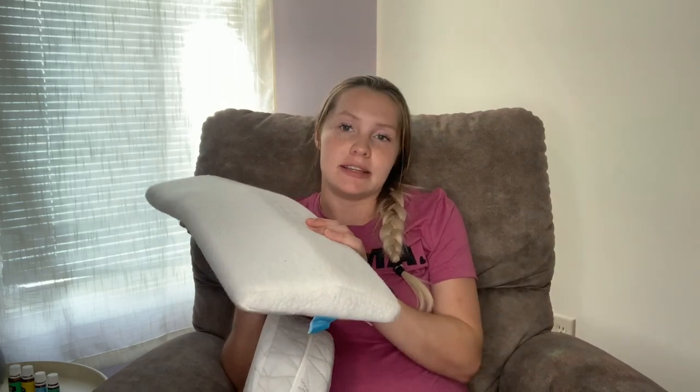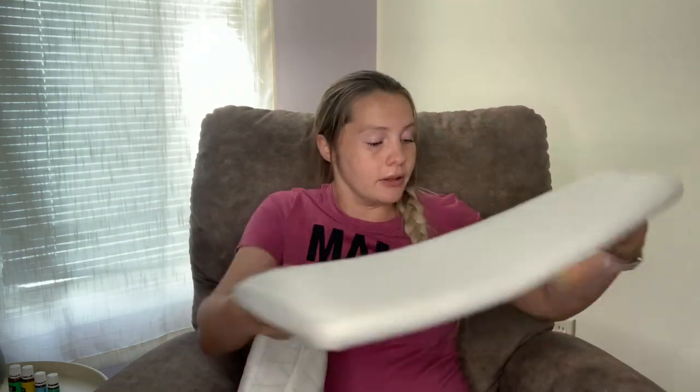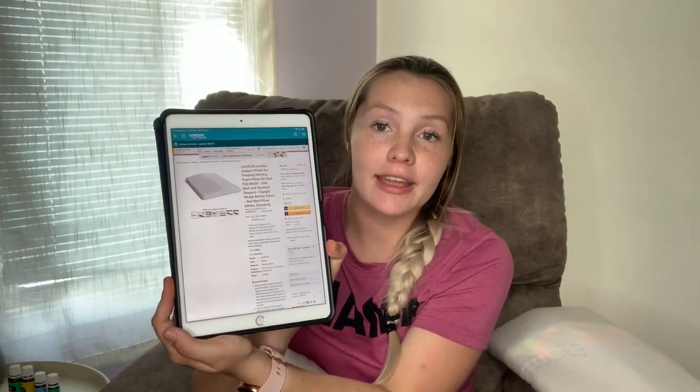But I put it right here on the side, and I sleep mostly on my side, and so I'm able to get that support on the side without too much restriction and also too much of my body going down, because obviously my belly is not proportionate to the rest of my body right now. So this is the lumbar pillow. This is what it looks like online, and this one is $27.95.